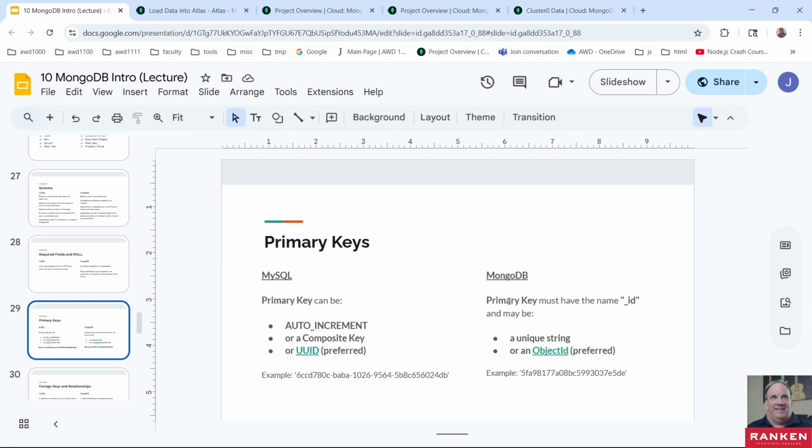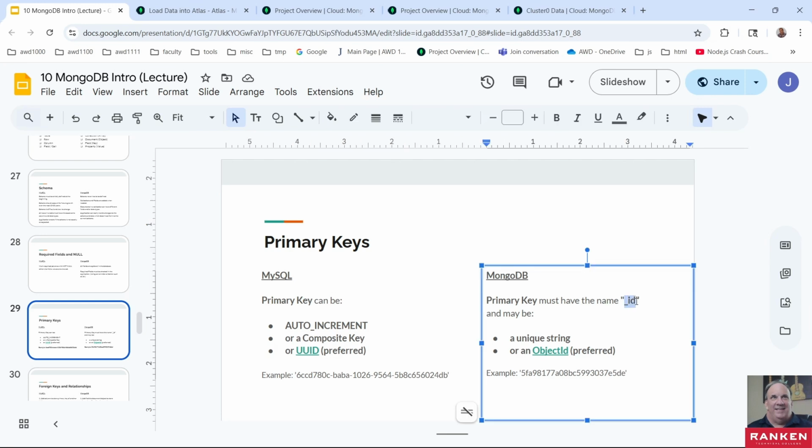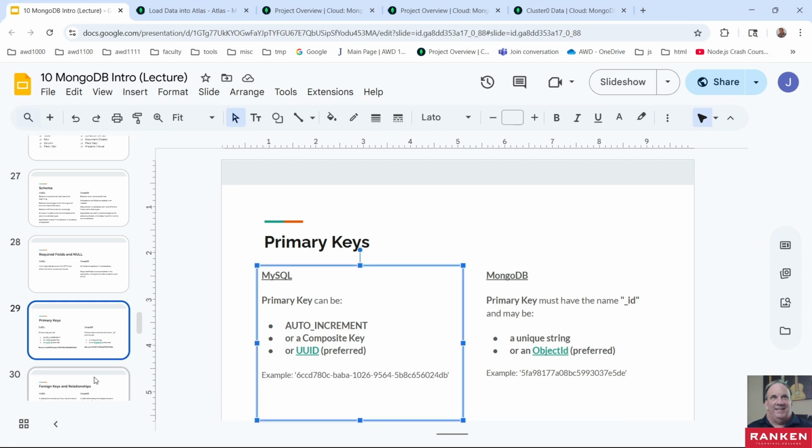For a MongoDB database, the primary key must have the name _id. So this is your primary key, right? This is the main key of your document. It's going to be _id and maybe a unique string or an ObjectId. And we'll look into that in the future, okay? You can create your own, or you can let it create one for you. And we'll look at that in the future.